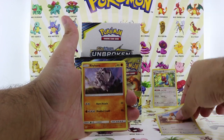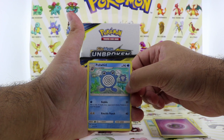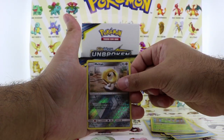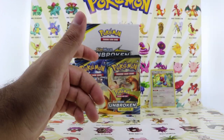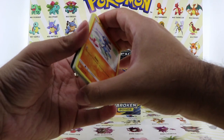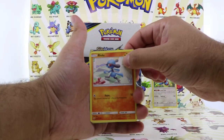We got a Doduo, Rhyhorn, Meltan, Spearow, Lickitung, Psychic Energy, Poliwhirl. There's another one sitting there too. I think they're just having a little beach day. Devolution Spray, Metapod, Meltan reverse holo, and a Persian non-holo rare. Next pack. I hope there's at least one GX here. I heard the pull rates are really hard in these packs.